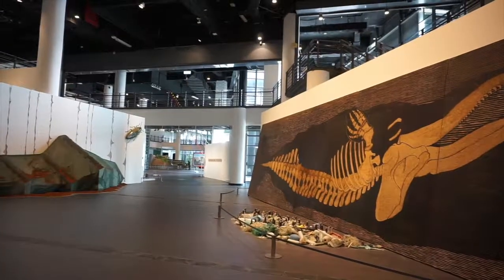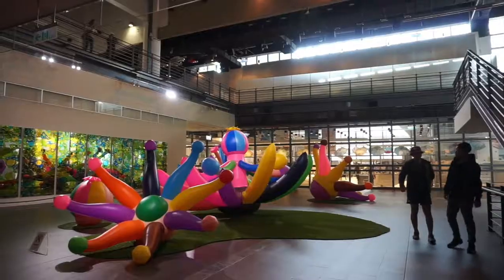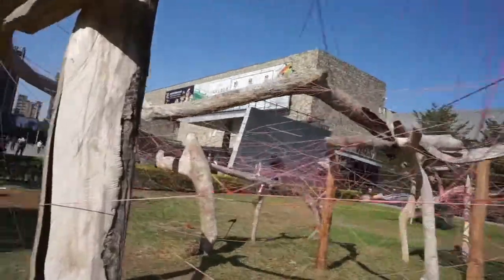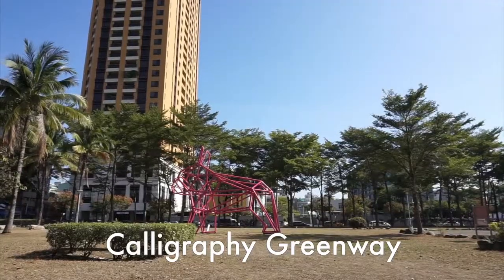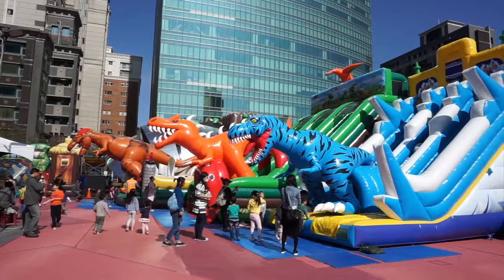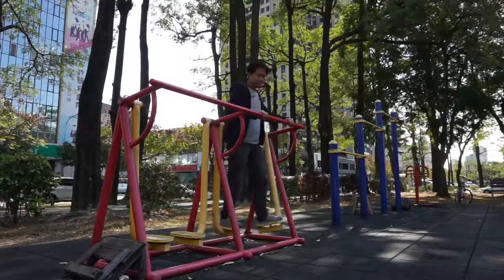This is a very interesting art museum. It's free, it's huge, and there are many interesting art installations like this one, and I don't know what you call this, but it's interesting. Even outside the museum, there are art installations, since the museum is next to the Calligraphy Greenway, which is a long stretch of art statues scattered across the public park. And there's also a kids' playground as well, where kids can play.